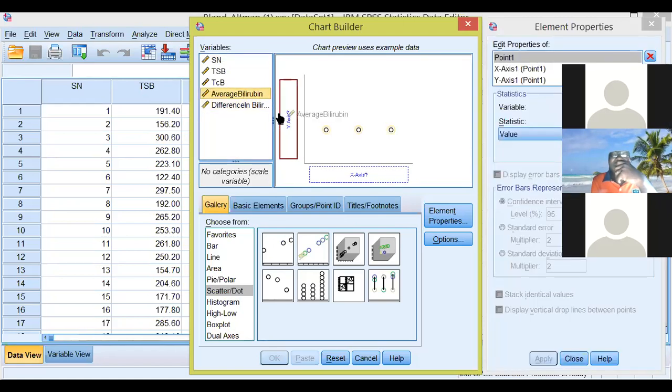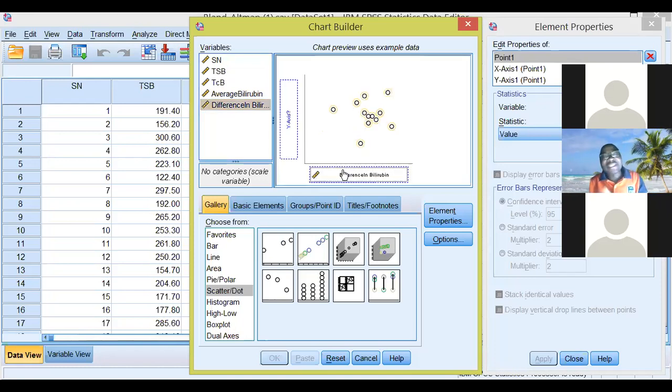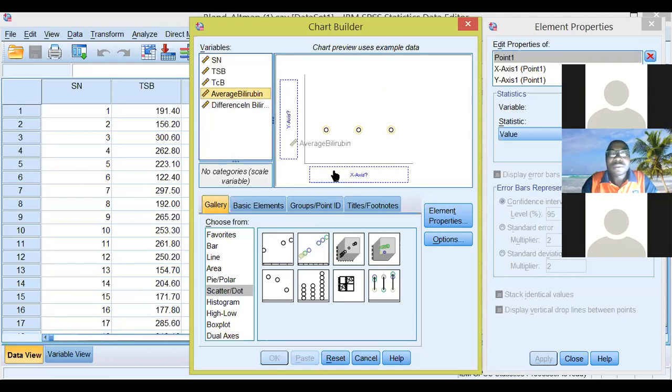Average to x-axis, then difference to y-axis. No, you mixed it up. Average to x-axis, the difference in y-axis. Okay. Difference. So what do I do now? Okay, click OK.